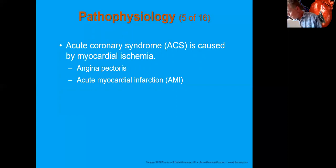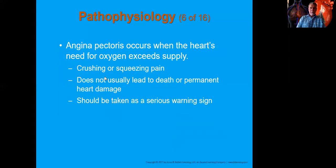Over on 628, we start looking at angina pectoris and then the acute myocardial infarction. Remember, with an AMI, there's actually cell damage and death occurring. So angina pectoris, whatever you want to call it, just occurs when the heart's need for oxygen exceeds the supply, right? I need this much blood coming in, but I'm only able to get this much.